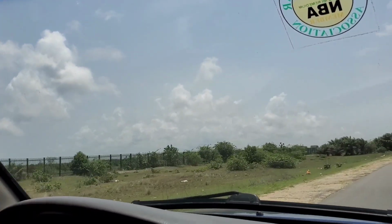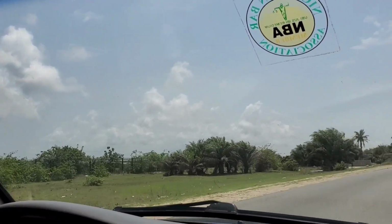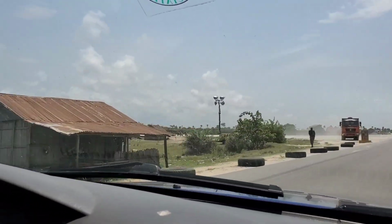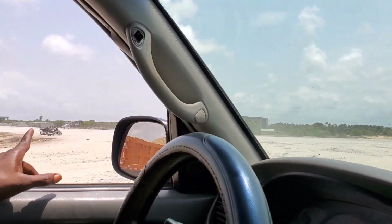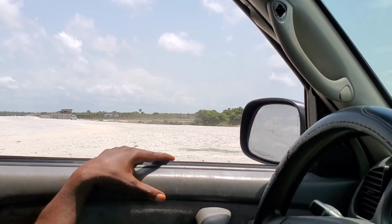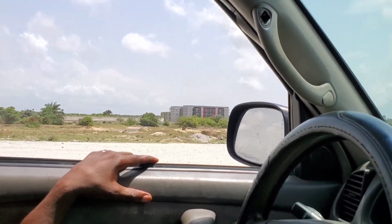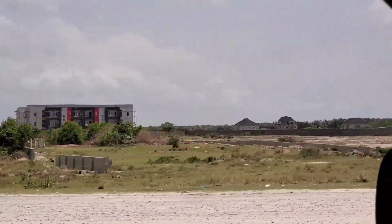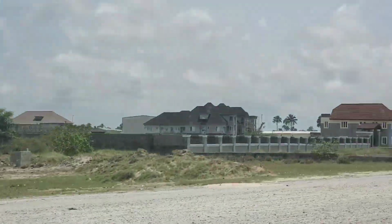Okay, so you got to see this is where the Dangote property ends. This is where it ends, and you can link here to where his fertilizer is. So don't miss this great deal.